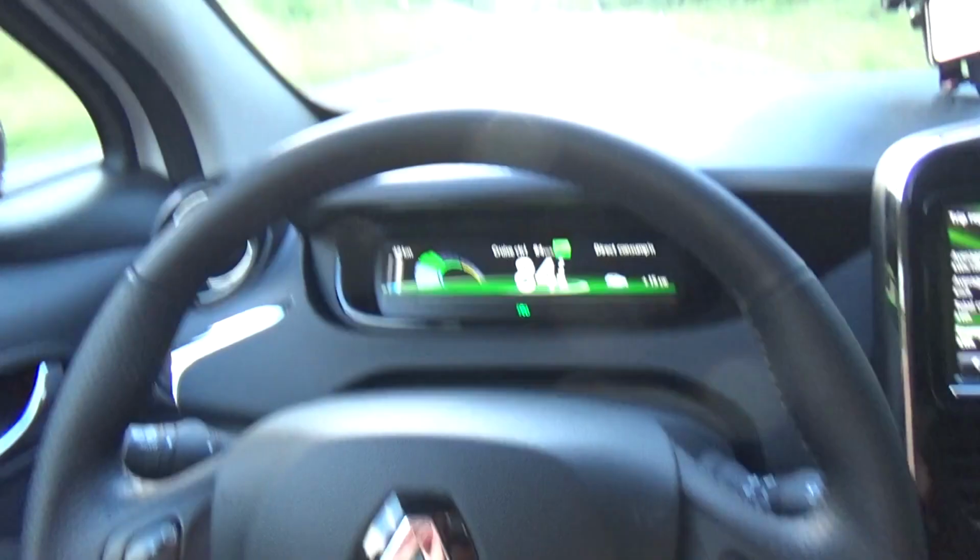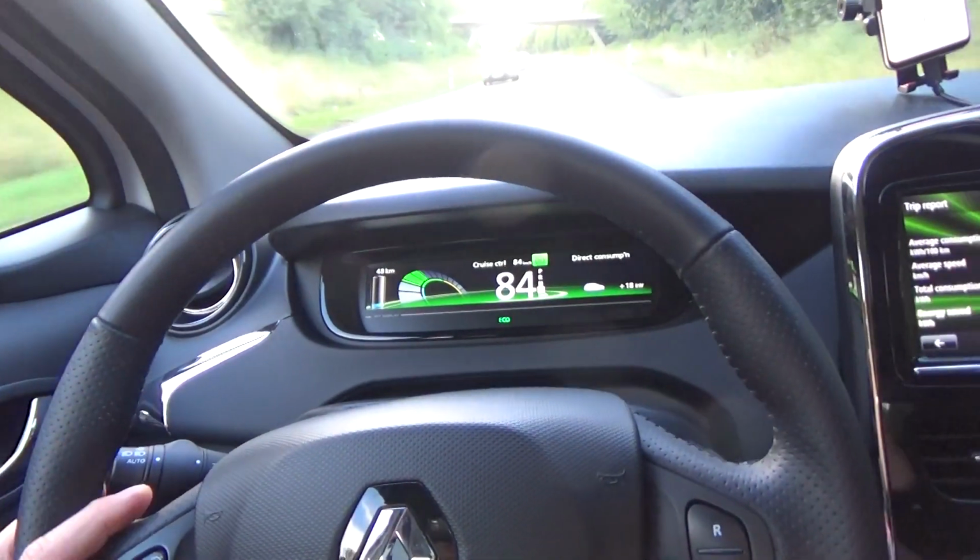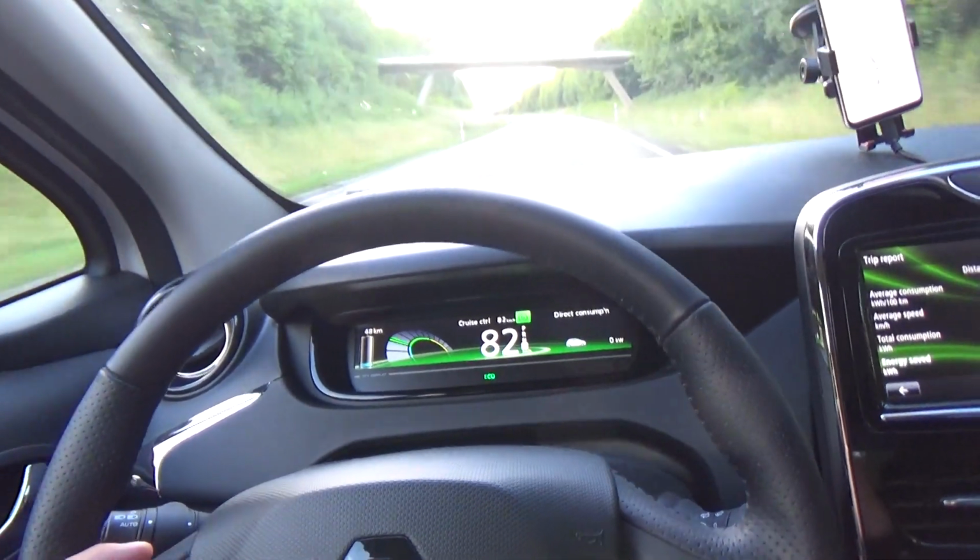And that's with the Q90 engine. Not with the R90, with the Q90, which is consuming a little bit more electricity than the R engine. Let's see. I'm really, really excited if I can do it. Oh, I'm driving very fast now. I should slow down a little bit. I'm driving already almost 90. I need to slow down a little bit to save the battery.